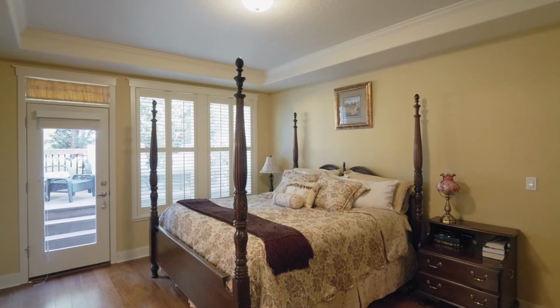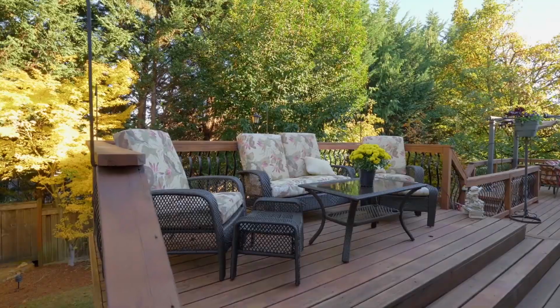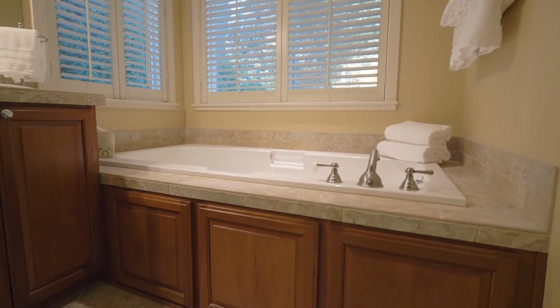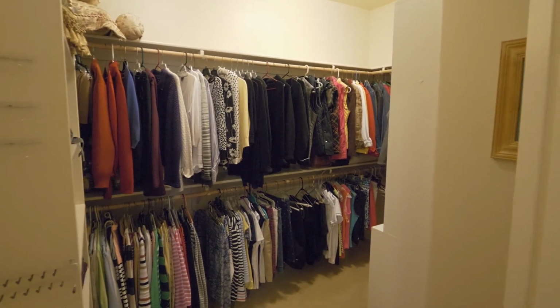Enjoy the main-level master suite, where you have direct access to the deck, a perfect place for morning coffee or tea. The master bath features a dual-sink vanity, jetted tub, and large shower, plus a walk-in closet.